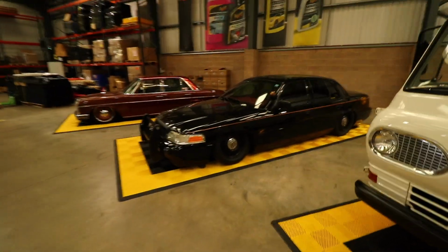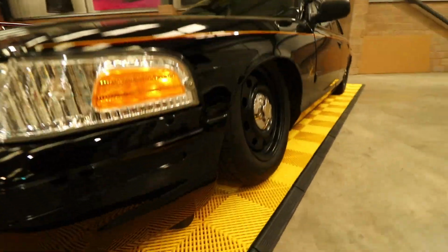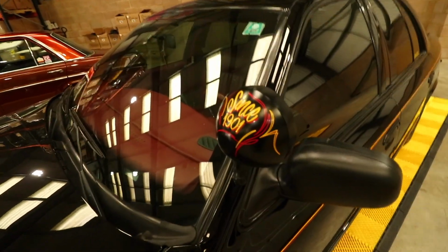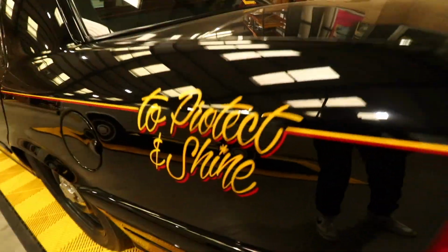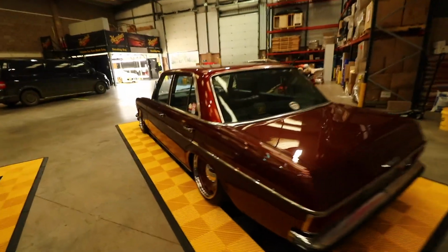We've got, I think this is a Crown Victoria, I believe. Again, slammed with a bit of camber on it, but very nice. That's really cool. I like that with the old fog light. To protect and shine. That's very, very cool. And then we've got this. So that is a walk around of all of them.